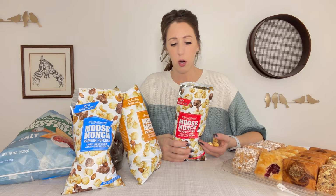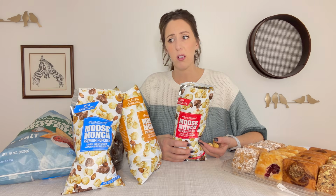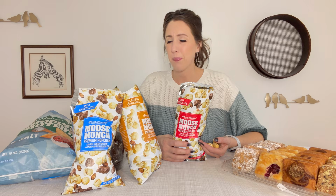Okay. I definitely prefer the dark chocolate option over the milk chocolate. It's not like an intense dark chocolate. It's just nice. The milk chocolate is very milk chocolate. And maybe you'll enjoy that, but I mean, if you gave it to me, I'd still be eating it, right? But if I had to pick, I would do the dark chocolate. And yeah, it's just a little too milky.